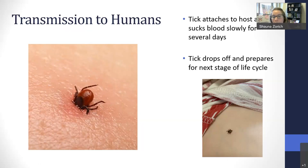One thing that is important to recognize is that the longer the tick is attached, if it is infected with Borrelia burgdorferi, the more likely it is that that bacteria is going to be transmitted. So if you can get to a tick shortly after it's bitten an individual and remove it, then you have a much lower likelihood of actually developing Lyme disease, because if you can remove it quickly, it's less likely that the Borrelia burgdorferi was able to be transmitted from the tick to the human. Once the tick sucks blood for several days, then it's going to drop off, and it's going to prepare for its next stage of the life cycle.